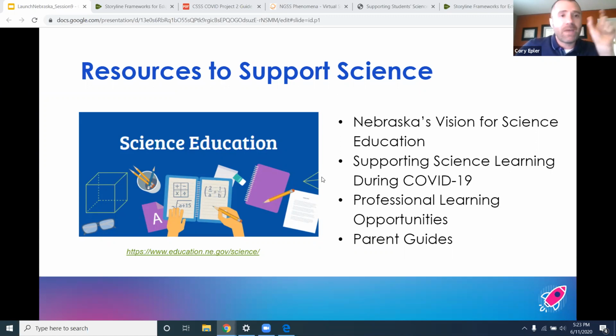We know that math and literacy are important, but we also know that science is a great tool to engage students in mathematical discourse and in the instructional shifts for literacy as well, and how we help students build knowledge to support early reading as well. So if you have questions around what that might look like, please let us know.